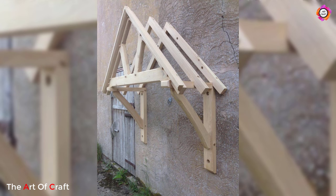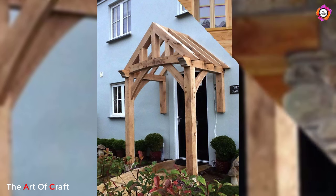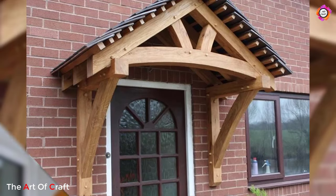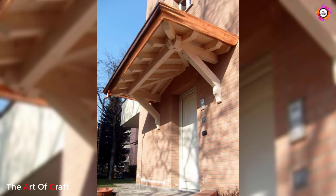The front door is going to offer the vital first impression of your home to all visitors. So, it's only natural that you would want to make the most of it. But what else can you do to really accentuate your home's focal entryway? A door canopy is the most obvious and cost-effective solution.